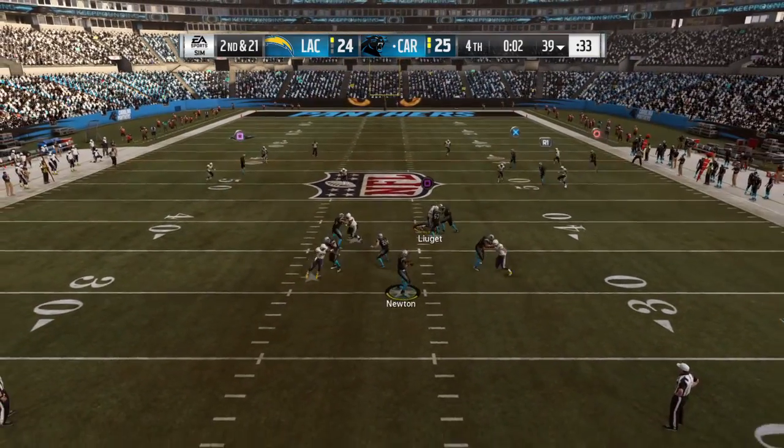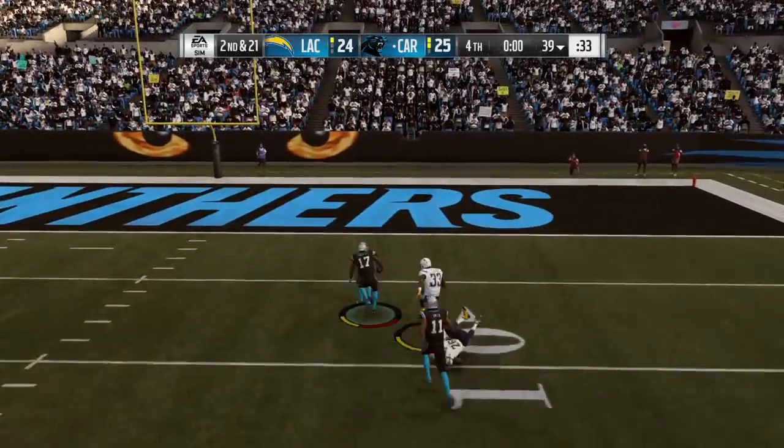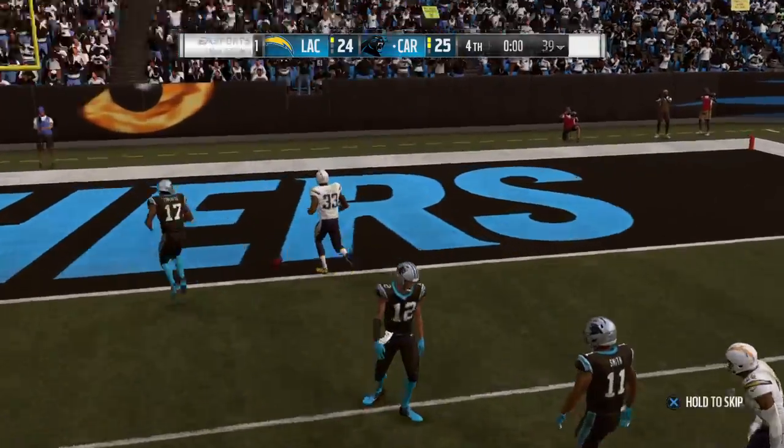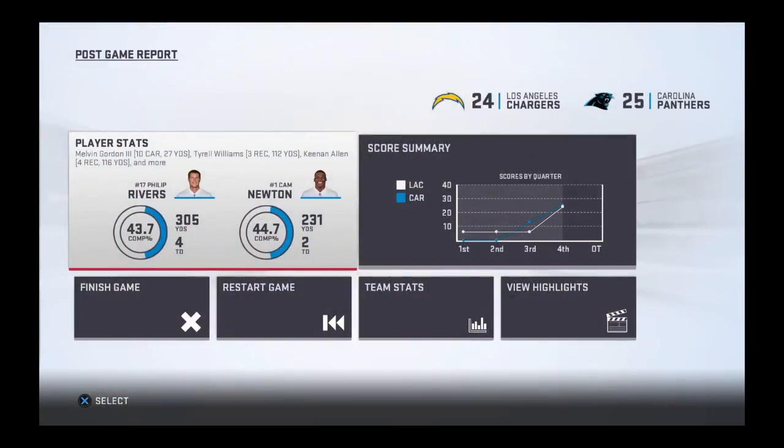Now it looks like he'll throw here. He'll rifle this one deep, right side. And it's incomplete. Still throwing to the very end. But now this game is over. All right, bro. All right, guys.